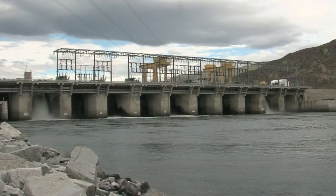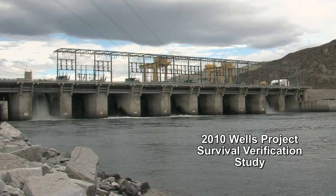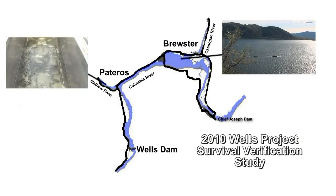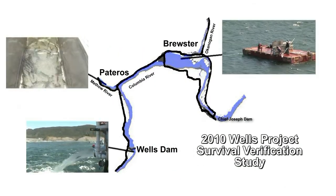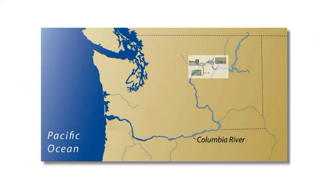During the spring of 2010, Douglas PUD completed the release phase of the survival verification study. The PUD is measuring the survival rates of juvenile anadromous fish passing through the Wells project by pit tagging and releasing yearling summer-fall Chinook above and below Wells Dam, and then comparing the survival rates as they pass through downstream pit tag monitoring and interrogation facilities.